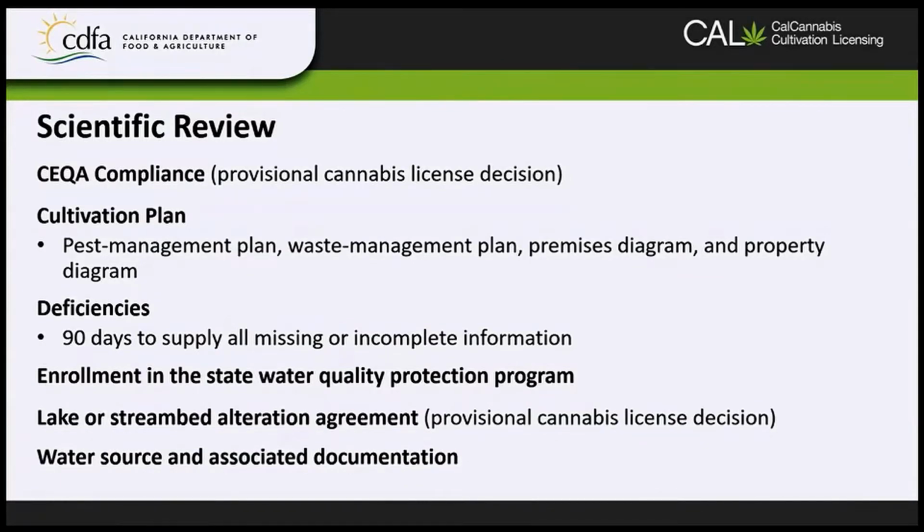If there's anything missing at this point, we will send out another system generated email requesting more information, and you have an additional 90-day period to get back to us. This is separate from the admin deficiency period. So in essence, you have 2 90-day periods to get anything back to us. I recommend, again, being very responsive, because the longer it takes for applicants to respond, the longer your app is waiting for us to review it.